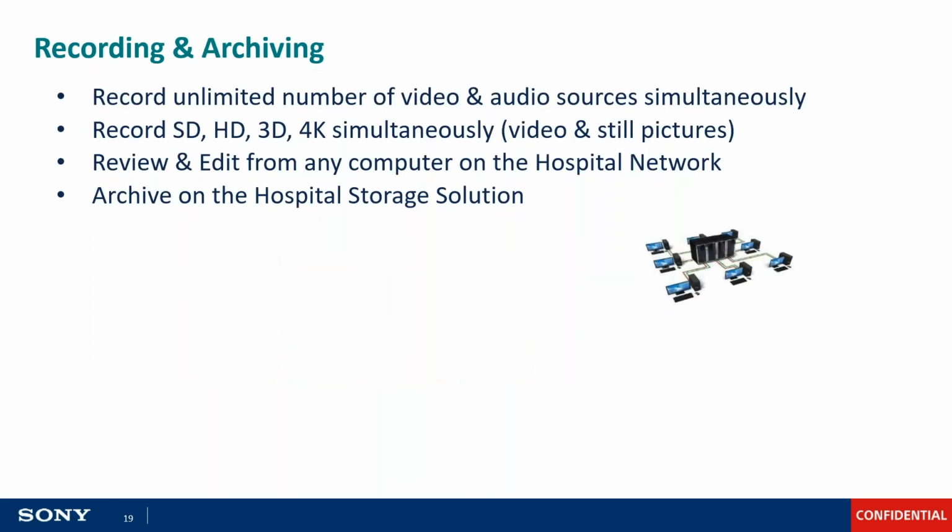Recording and archiving, again, we touched upon it, but once you have an IPC connected to a modality, it becomes a routable and also a recordable source. We said that we can record any number of those videos simultaneously from any number of sources. We talked about the ubiquity of signals and formats. We can record any one of those, whether it's HD or 4K, all simultaneously.